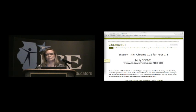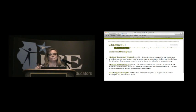So he mentioned professional development, and I think that's where we'll start unless there's anything coming up. Okay, so a lot of my role is professional development as a technology integrator. So this first section that you see up there is the professional development site in Muskego, where I am. There's the Muskego Google Apps Essentials and Muskego Getting Googly.